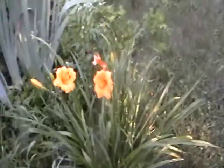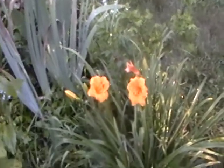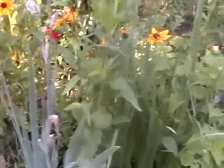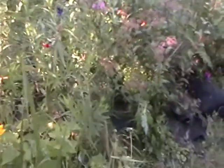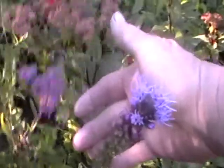This is one of the new clumps of daylilies I got. This year I planted. Little asters. These are wild, I guess. Oh look, this is happening. What is this called? This is called purple blazing star. This one here.